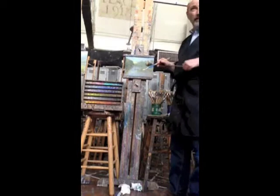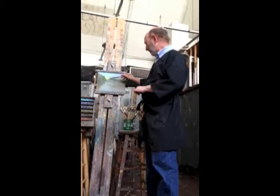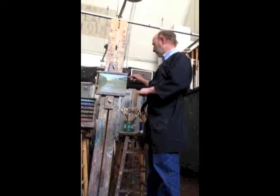See, now I'm not copying the tonality of the tree. I'm painting the energy of the sun. Does it come out of sunlight? Yeah. See? And then as it comes across, it can decrease and be less and less as it hits each of the trees.